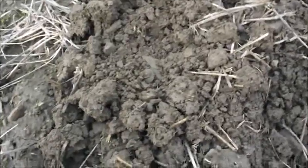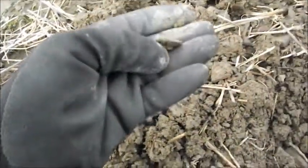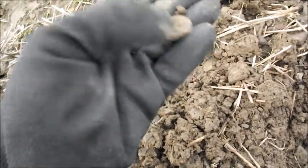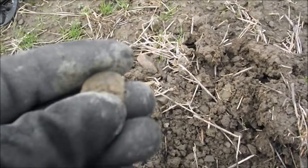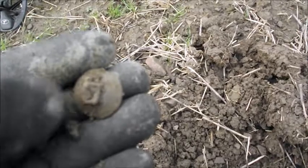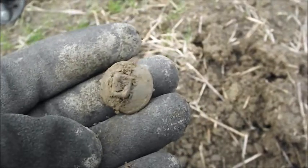Well, boys and girls, we've got a signal down here, only about 5 inches deep. Came up at 82 on the ID scale, and it's just there, my friends. I think it might be a button actually. Well, I think it's a button anyway, I'm not entirely sure. It's flat on one side. I'm not quite sure what it is. So we'll have to clean it up a little bit later and have a better look. At the moment, your guess is as good as mine. Oh, it's starting to get windy now. Right, I'll see you in a while, everybody.